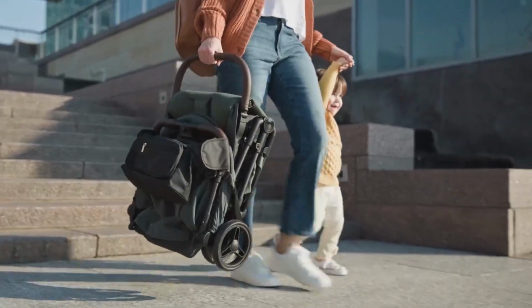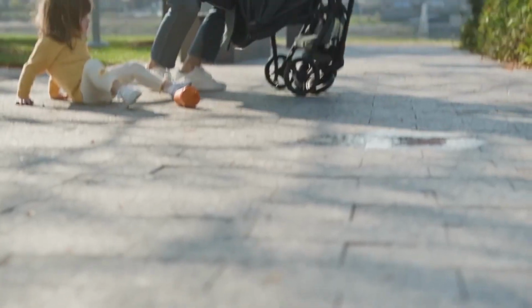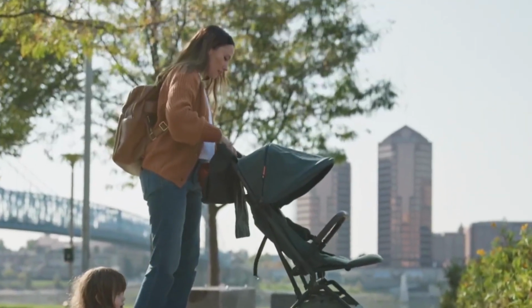And that wraps up our picks for the best baby strollers of 2024.